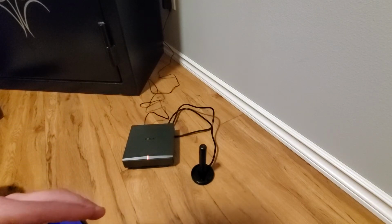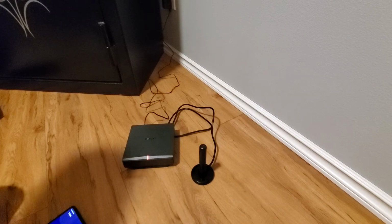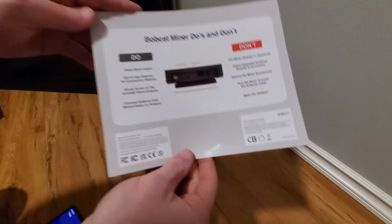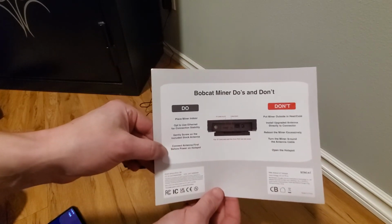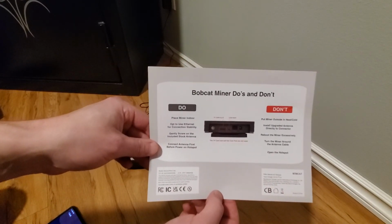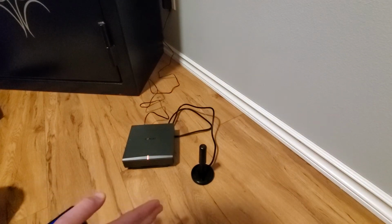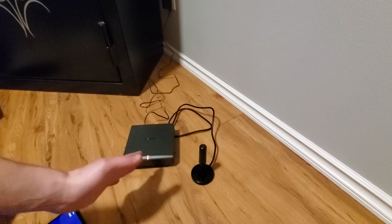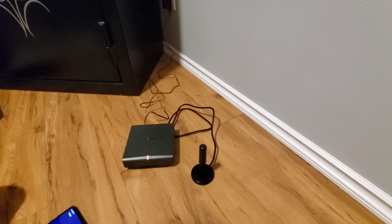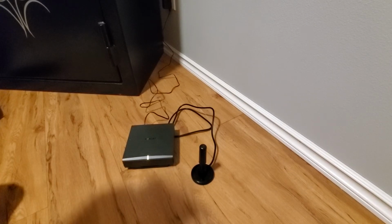I've been following the instructions of the app expressly, but I actually pulled out this Bobcat Miner do's and don'ts. And one of the things that it says is connect antenna first before powering on the hotspot. So I've gone ahead and powered this off, connected the antenna, and now we're cycling it back on. So ideally, as soon as this turns yellow, we're gonna do another scan, and it should register at this time. Okay, so there it goes. Let's give it a shot, and let's scan again.